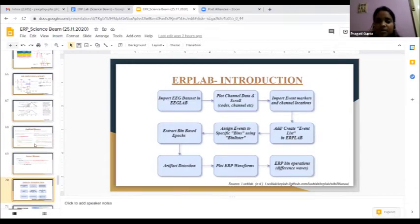This is a tabular representation of what we do in ERP lab. It is a MATLAB-based interface in EEG lab, a plugin we can use in EEG lab to acquire ERP data and ERP plots. These are some steps before we acquire those plots. Firstly, we need to import the EEG dataset in EEG lab. Firstly, we need to download EEG lab, and then plug in the ERP. While importing the EEG, we can then further process the data.